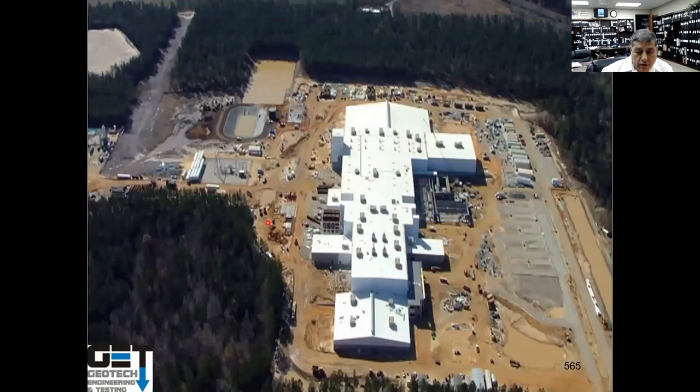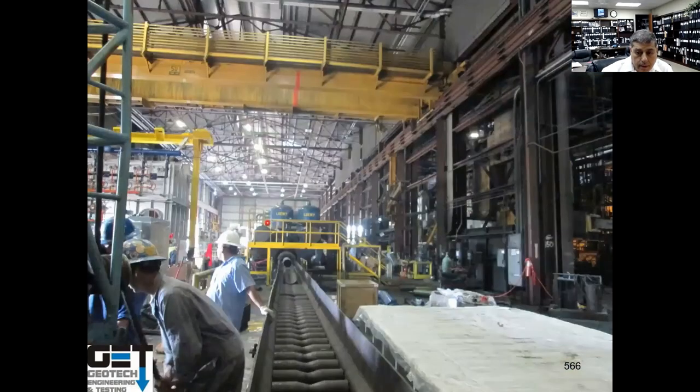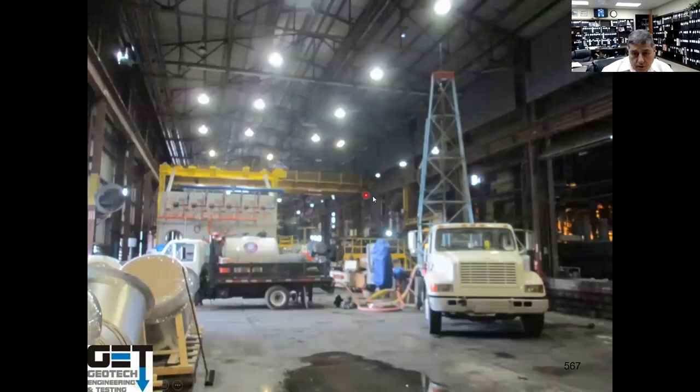These buildings have heavy loads on them. You may have an overhead crane. These overhead cranes can't tolerate much deflection. So you have to make sure you put them on piers so that they don't have much movement. Here's the overhead crane right there.